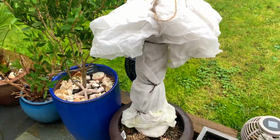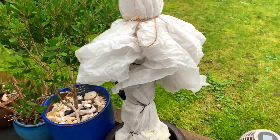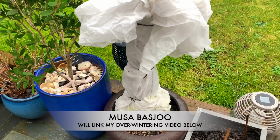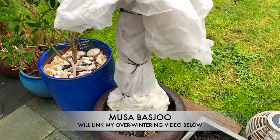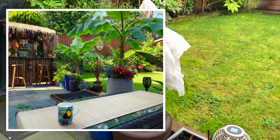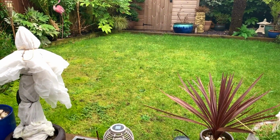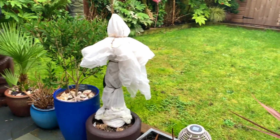And I've got my Musa basjoos covered up for the winter. They were all producing pups last summer, so I just wrapped the pups as well. And I do have some plans for the garden this year, which will involve digging up the lawn, but I'll show you that in another video.